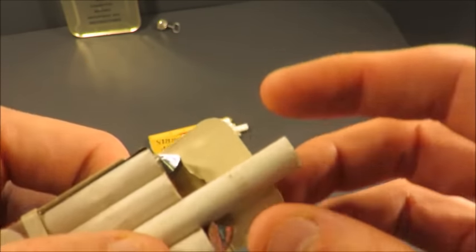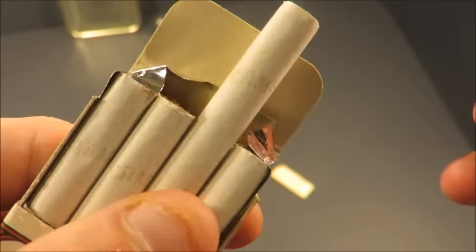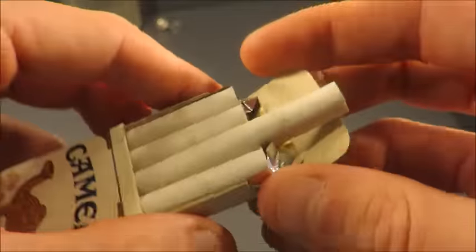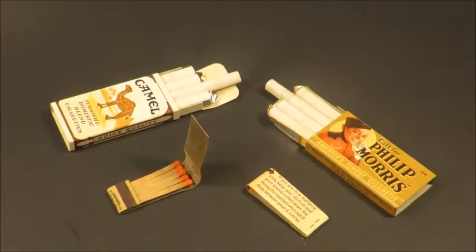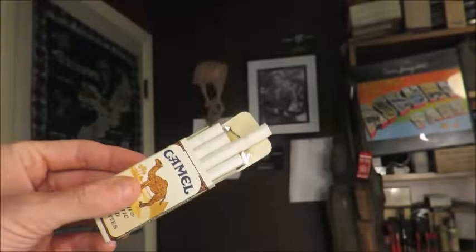Look at that faint writing of Camel. It's just very lightly printed. I like that. All right, so what do I start with? Camel or Philip Morris? I'm going to go with the Camel, actually. Let's try out those old matches, too. See how they're working.